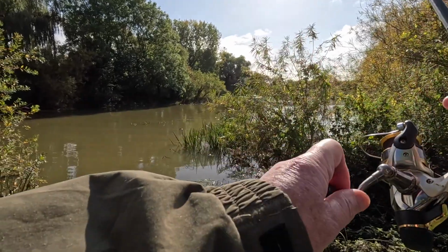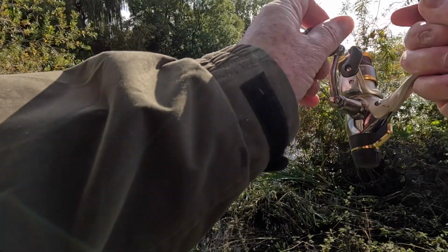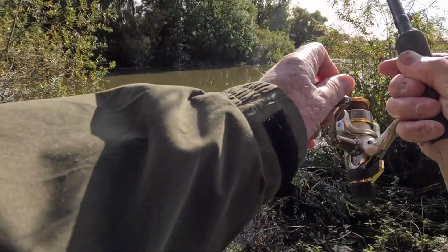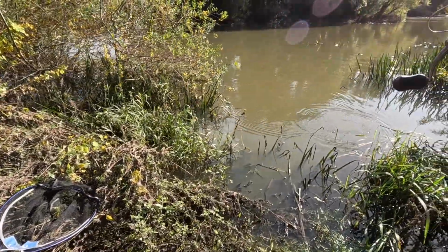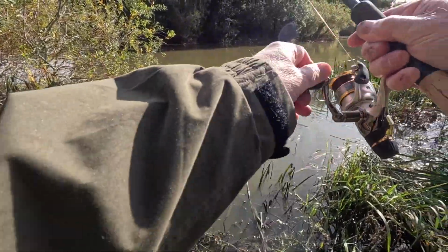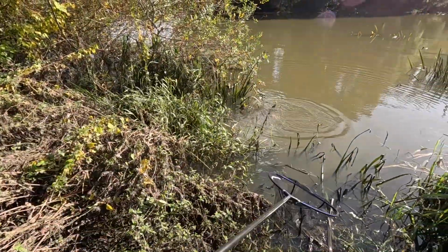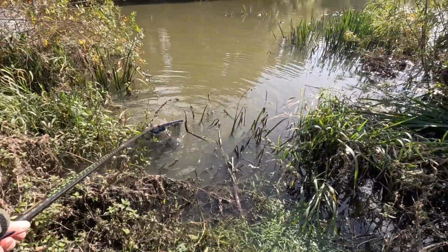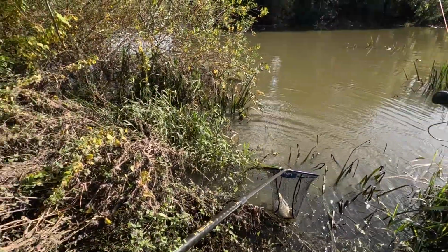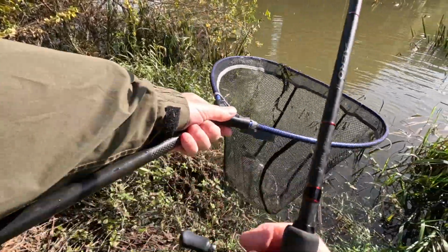Right, we've hooked something decent. We've hooked something decent, folks. Right by the edge of the reeds. I think it is a bream. A little short rod is not the best for this swim, is it? Got no reach on it. Right, we got him. He's not happy, but we've got him. Well, I thought there were bream out there with all those bubbles coming up.